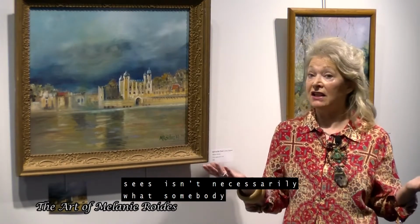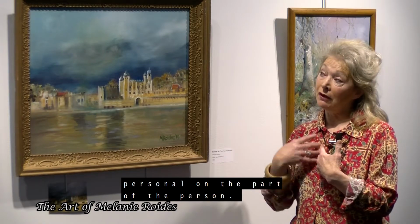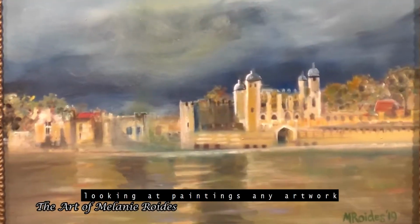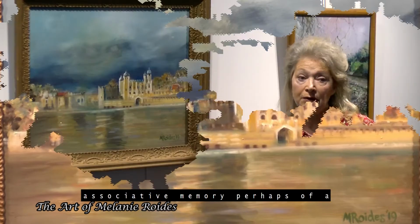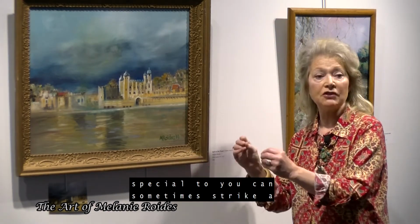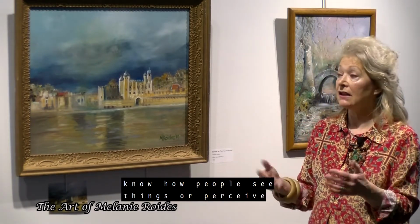what one person sees isn't necessarily what somebody else sees, because much as a painting is personal on the part of the person, in this case me, who painted it, actually looking at paintings, any artwork, analysing it becomes personal because you're seeing it through your own individual lens. So what you take from it may be based on many factors that you're not even consciously aware of, an associative memory perhaps of a grandparent or somebody or someplace special to you can sometimes strike a chord, and those things you just never know how people see things or perceive them.